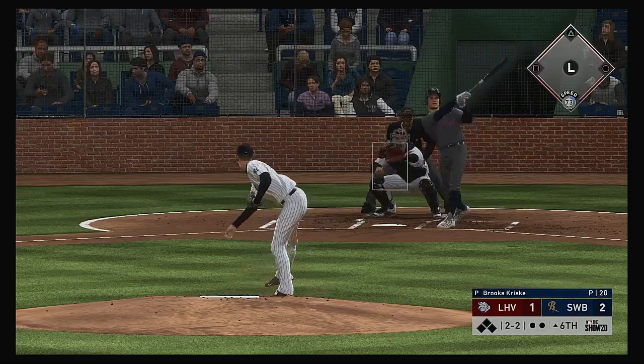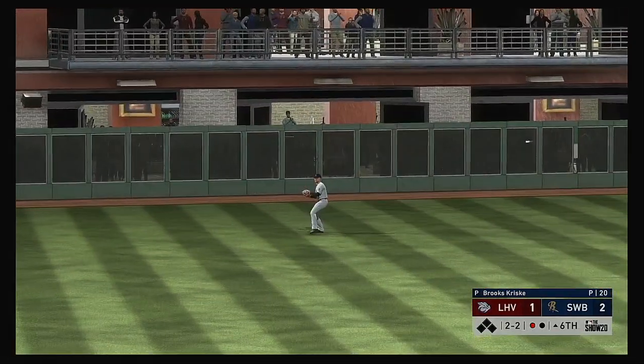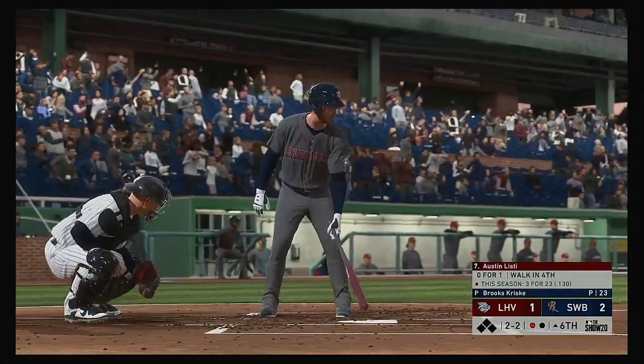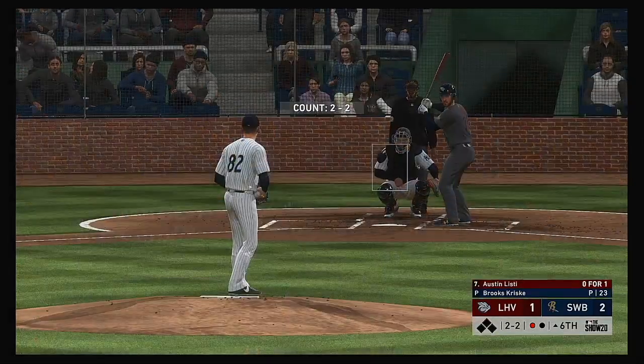He's set. Here's the 2-2. Pulls this one in the air out to left. Frazier is right there as he puts it away. No problem for the first down. How about it? Stepping up to the plate, Austin Listy. He's 0-for-1 thus far.